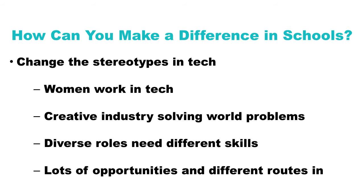And show the diverse roles that are involved within technology and the different skills that are needed within those roles. So it's not just programming, it's not just the hard coding skills that are required, but there are lots of other skills and types of people who are employed within technology, and there are lots of routes into the industry and lots of opportunities within the industry, lots of jobs within the industry and an increasing number of jobs within the industry.